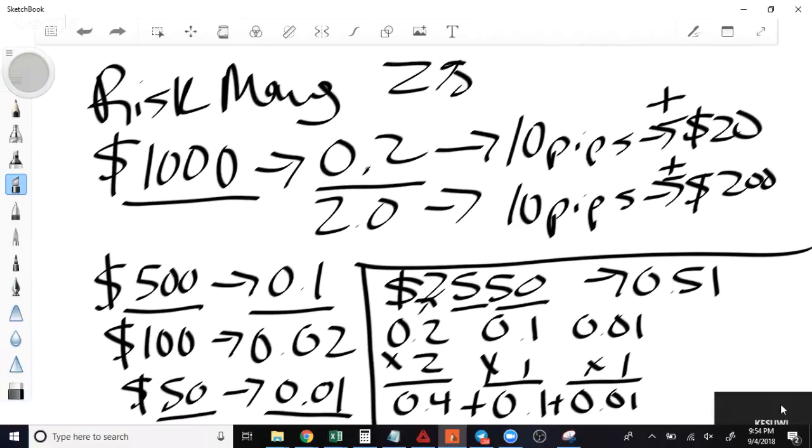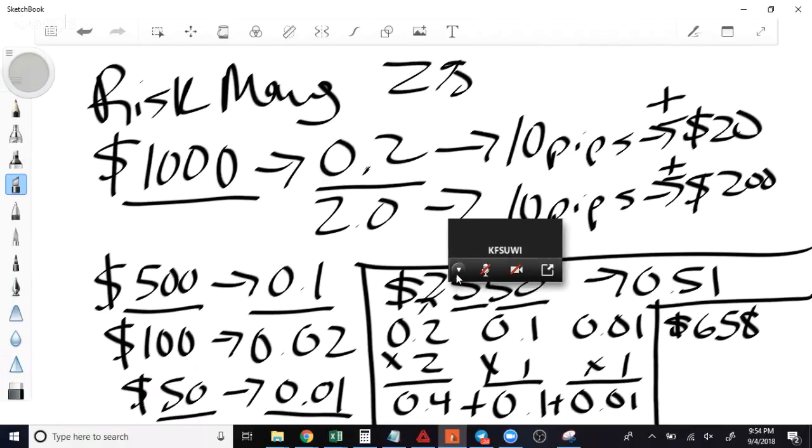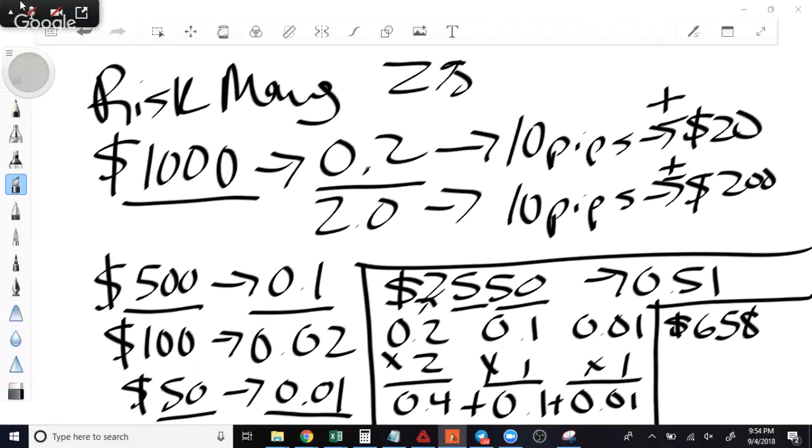I don't know, right? So now let's just say that we had a smaller number. Let's just say $658, which is a different number. Well, remember, for every $500 you have in your account, you get a 0.1, right? So you have one of those 500s, so 0.1. And then you have what's left, $158. So the 100 is going to be 0.02. And then from there, you have $50 left, so 0.01. So all together right there is 0.13 lot size for this balance.